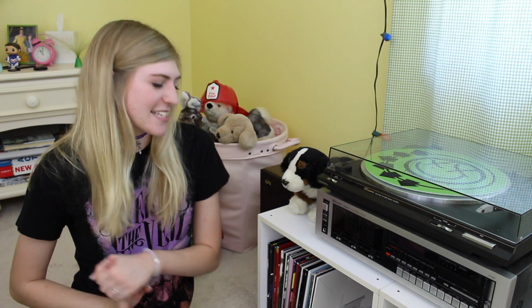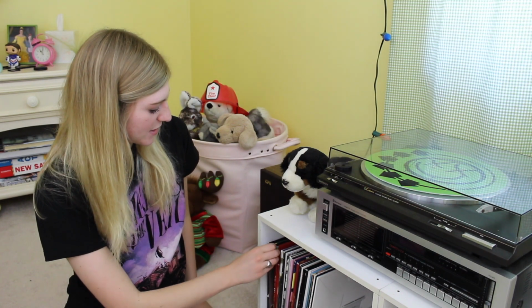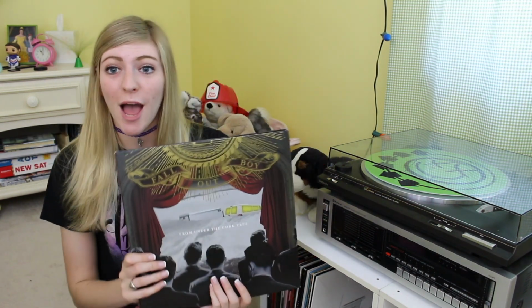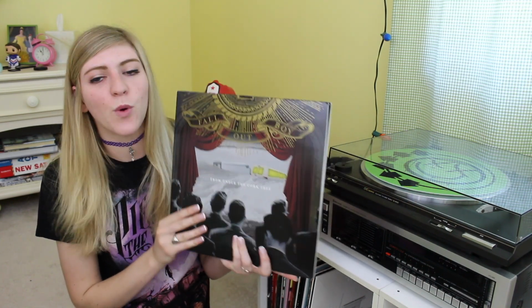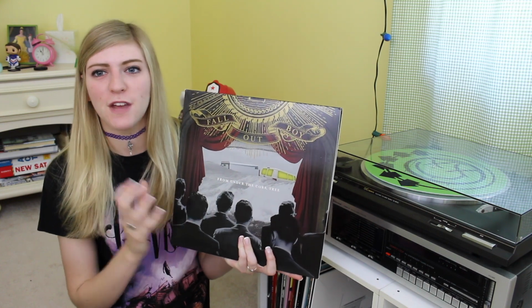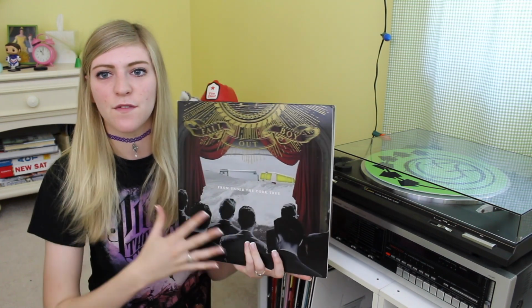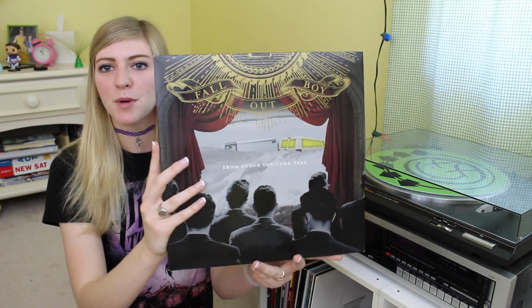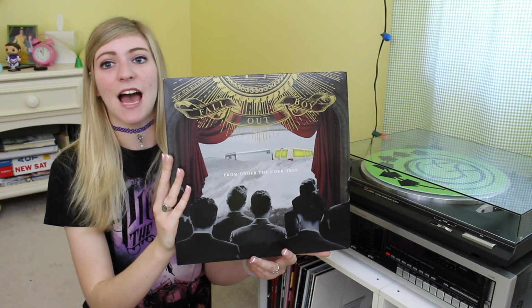Next, we are on to the letter F, and we get to see the extent of my Fall Out Boy records, because I have quite a few from them. The first one going down the line is From Under the Cork Tree. I'm so happy that Hot Topic repressed this, because I've wanted this for such a long time. It's one of my favorite older Fall Out Boy records, and I also just really love the aesthetic of everything, and I love the album cover. I love how it looks. I think it's really, really cool looking, and I'm very excited to have this.